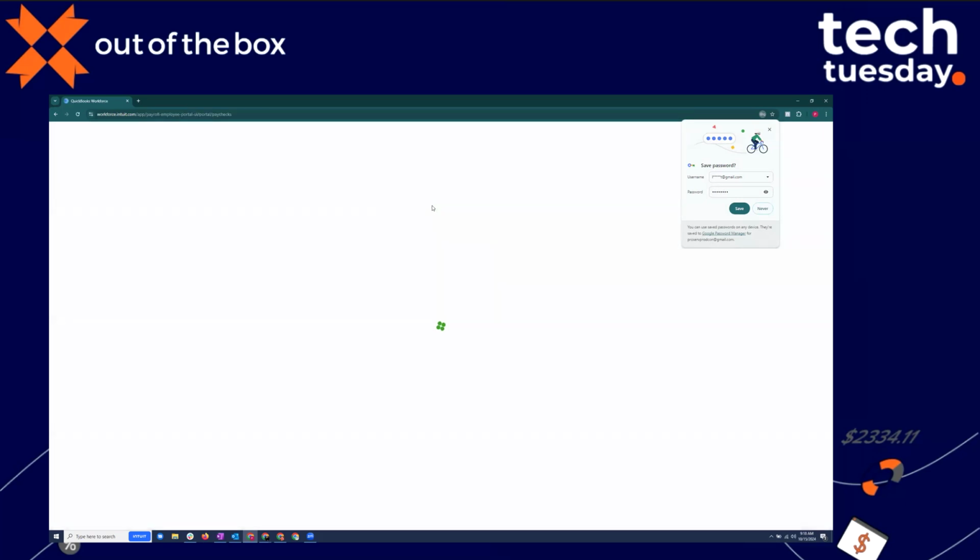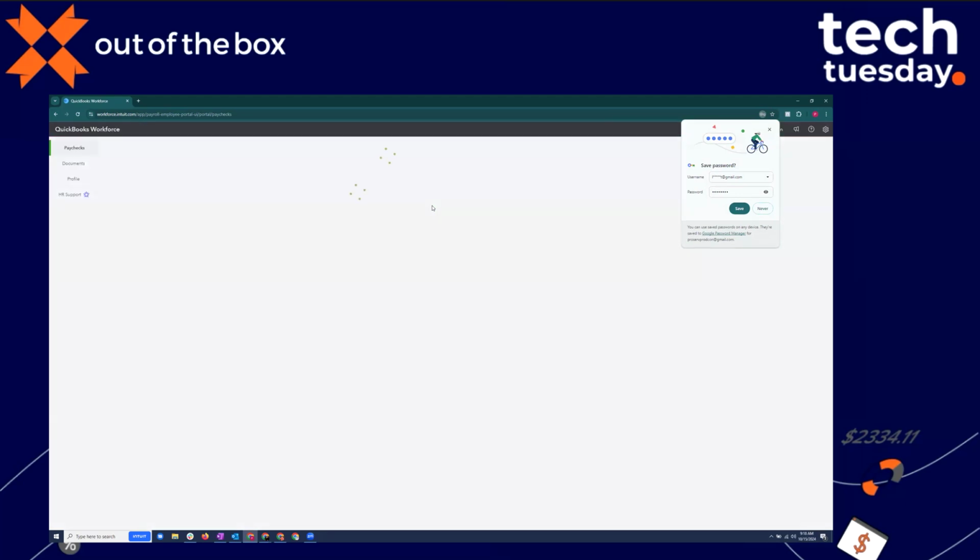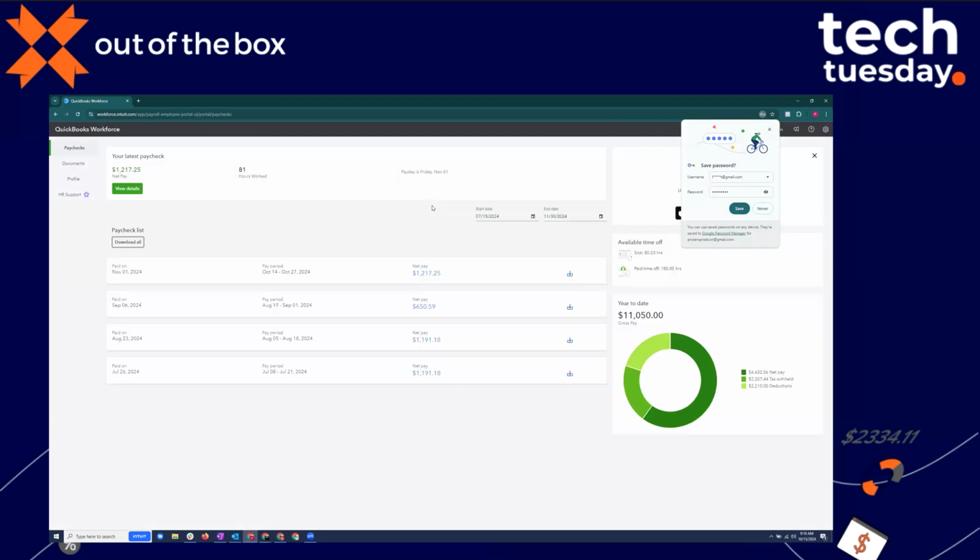So this is the website version of Workforce. This allows for employees who have access to it. When you're going to invite an employee to the Workforce app, it walks you through those steps when you're adding a new employee in the payroll profile. And this is what the website would look like if we were on a web page.